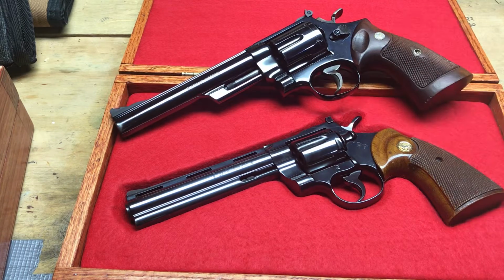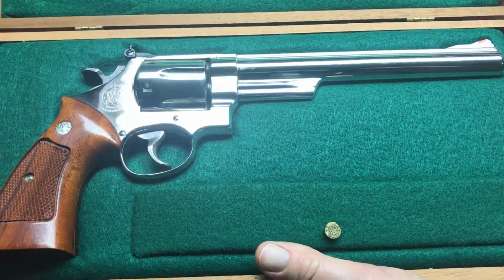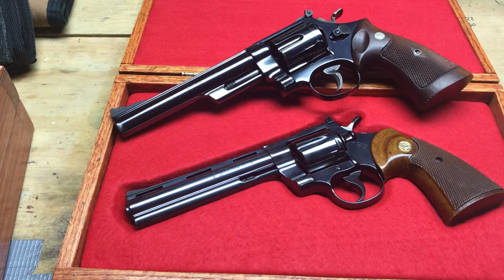they're both gorgeous. There's not many videos where you see them side to side, and it's possible that you're not into either one because you're into nickel guns. So we'll just throw that 29-2 8 3/8 barrel nickel up there in contrast. Actually, maybe I should just hold it here.